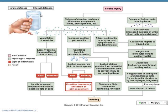So we might have some temporary problems moving a joint, pain in an area where the healing process is going on. We also have clotting proteins that are going to be activated. Remember those wonderful 13 clotting factors in the clotting cascade that you learned about in blood? We're going to fire those puppies off so we can make what? Give me another name for clot. Formation of what?